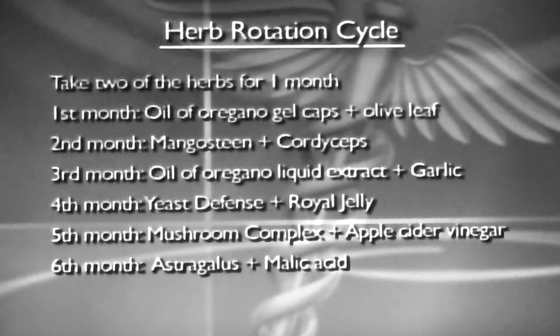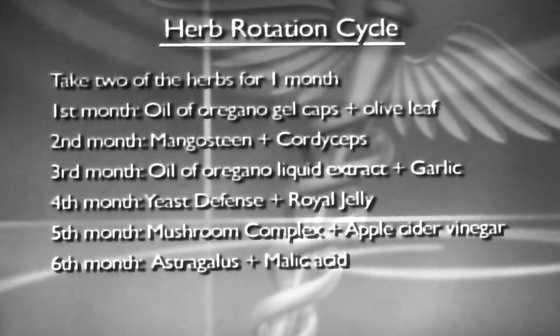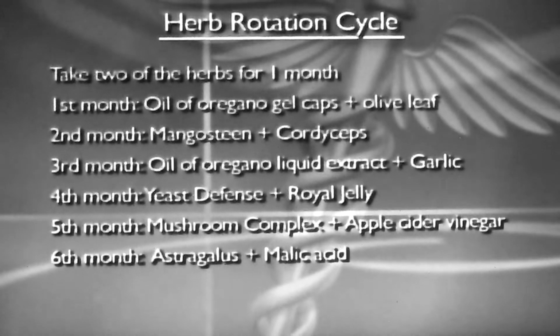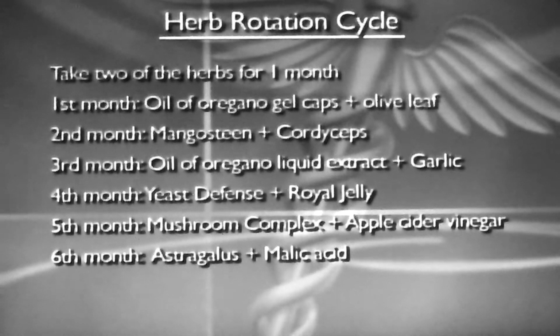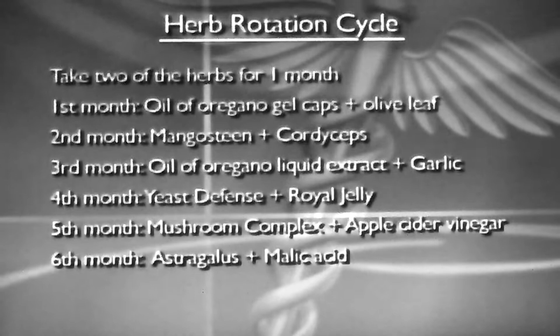The next month, we combine mangosteen and cordyceps, for example, okay? And this is arbitrary, you can put any one of your list with another together to create your own personalized herb rotation cycle. Maybe the third month is oil of oregano liquid with garlic. Then yeast defense with royal jelly, see? And we go through this until you find your combination.